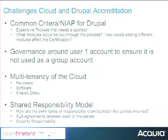So there's a lot of education you have to do with the security officers who actually go looking at your packages. And then finally, Mike kind of touched on this earlier, is that shared responsibility model. We have to work with Amazon from an application side. I have to work with our managed cloud within Acquia.